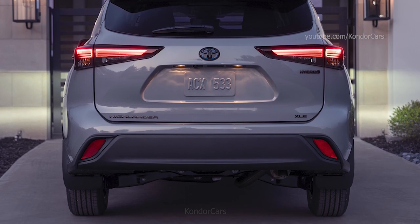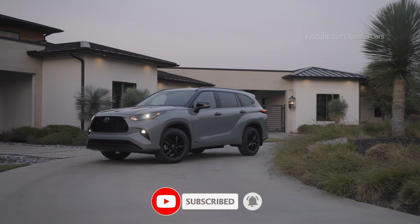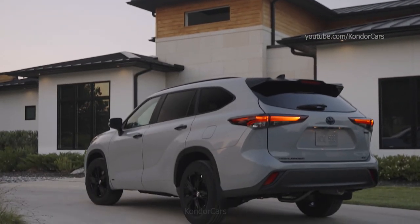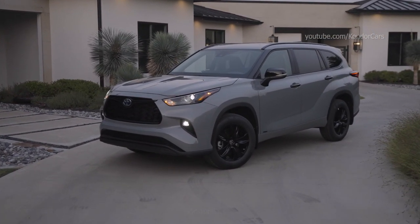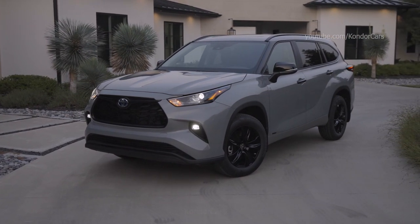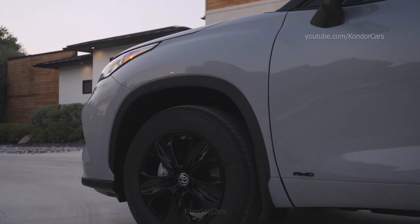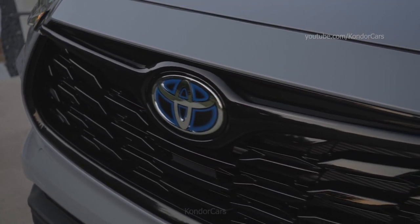Adding to the Nightshade style are the exterior color choices of Cement, Wind Chill Pearl, Midnight Black Metallic, or Ruby Flare Pearl. Whichever color customers choose, they will find it sitting on black painted 18-inch 5-spoke wheels. Because every detail matters, the bold style also extends to black grille trim, mirror caps, door handles, rear badging, rear spoiler, and shark fin antenna, with the Hybrid XLE Nightshade adding black roof rails.